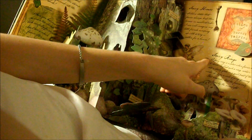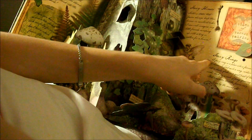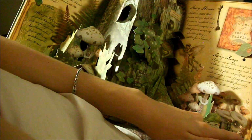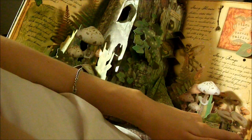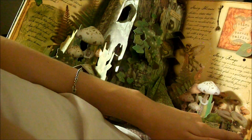Fairy rings. A fairy ring is a place where fairies meet to dance. To find such a ring, venture into a shady glade in a quiet part of the woods. Look for a circle.